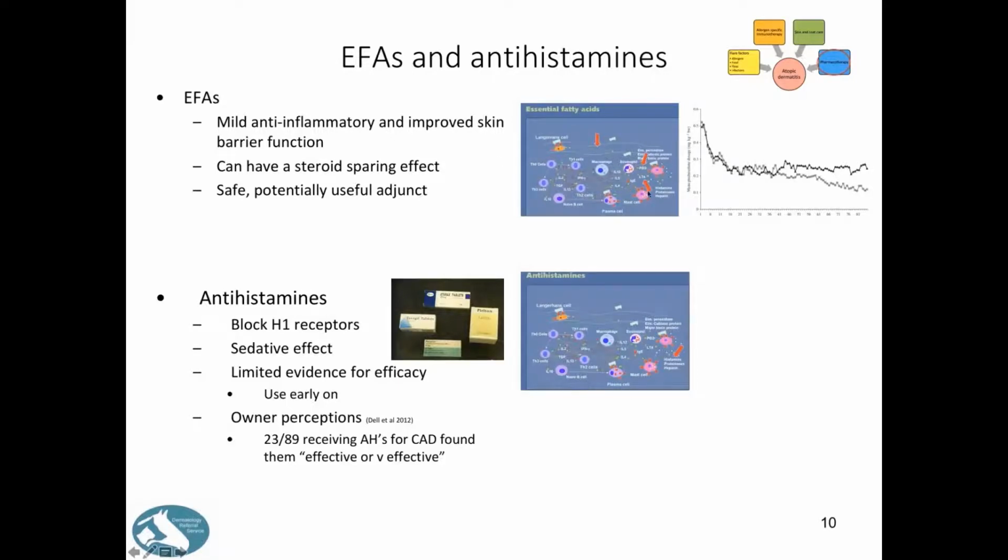These little diagrams here are, if you like, a simplified outline of some of the pathways and inflammatory and cellular interactions in atopic dermatitis in the skin. And the more red arrows, basically, the more effect the treatment is having. So EFAs work on skin barrier function, and they have some mild anti-inflammatory effects. And they're obviously very safe. They have no serious adverse effects. And they have been shown to have a steroid-sparing effect.